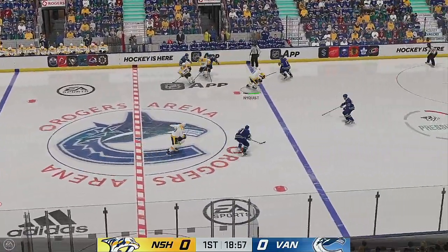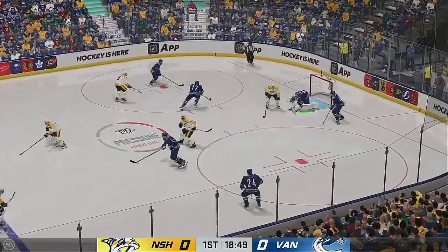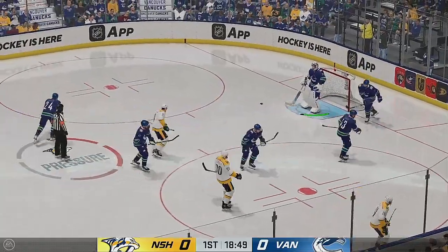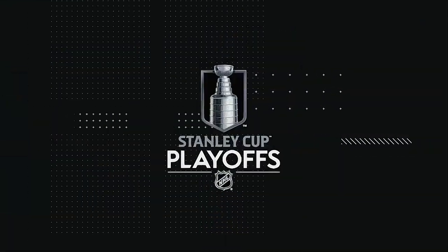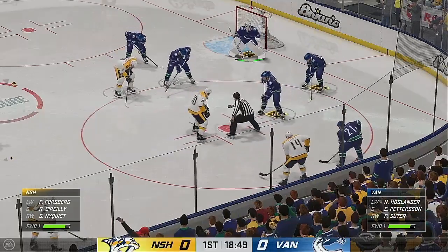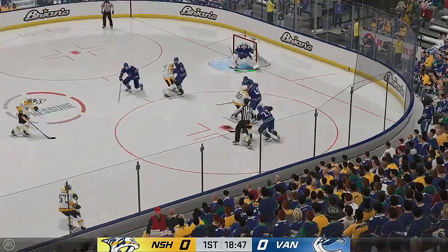Herodic's picking up steam. Moves it quickly over to O'Reilly. Turns it away. Nice flash from the leather on this save. The shooter's in a grade-A scoring area, and man, he just whips out the glove and makes the save. Lots of hockey left to be played in this period. The game is still scoreless.